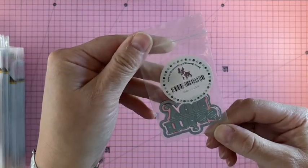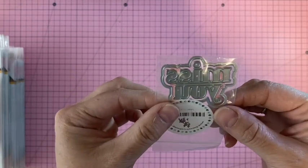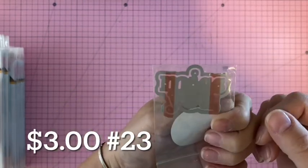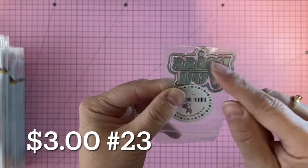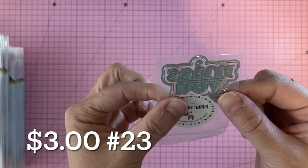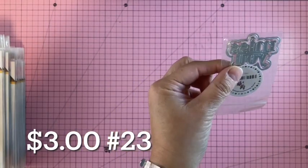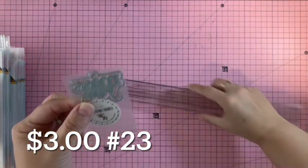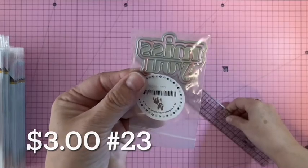Okay, so this is the Miss You die. So this is a little sentiment. It obviously says Miss You. And this one here is the outline, but you can also just use the sentiment. So it's just a little guy. It's probably about 2 inches long. Actually, I will give it a quick measure here. Yeah, it's 2 inches. So there's that one.